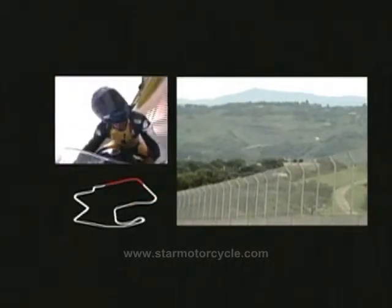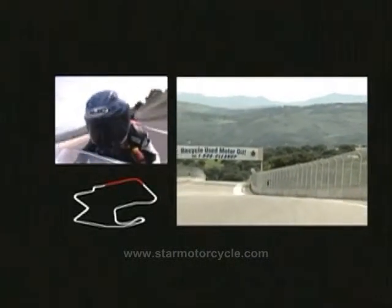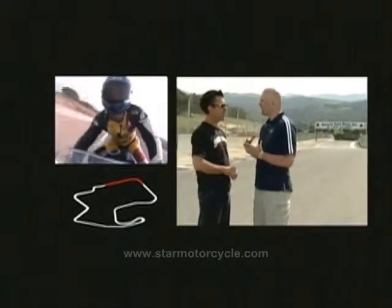What you're looking at is the hillsides that surround Mazda Raceway Laguna Seca to give you an idea of just how high of an elevation we're standing at. This is the climb that leads to the corkscrew. Now, Jason, the bikes move around a lot, do all kinds of funky stuff.